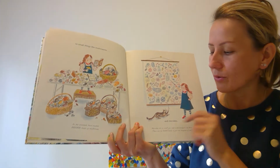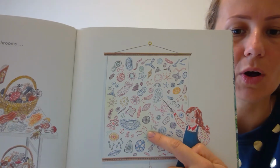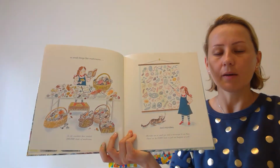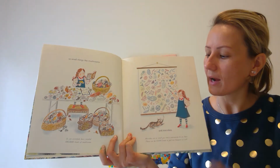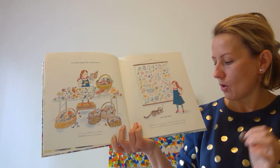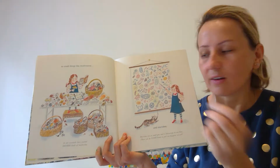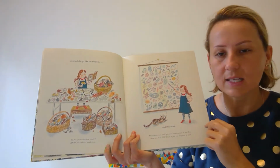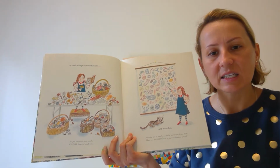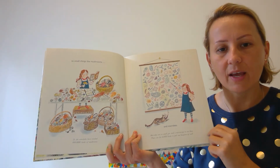And other small things like microbes. Microbes are too small to be seen by eyes. So we need to use a microscope to see the microbes. And do you know what microbes are? They are so small and they are found in dirt. They are different living things, but we can't see them. They are found in our hands. That's why we need to wash our hands very often, because microbes live there.